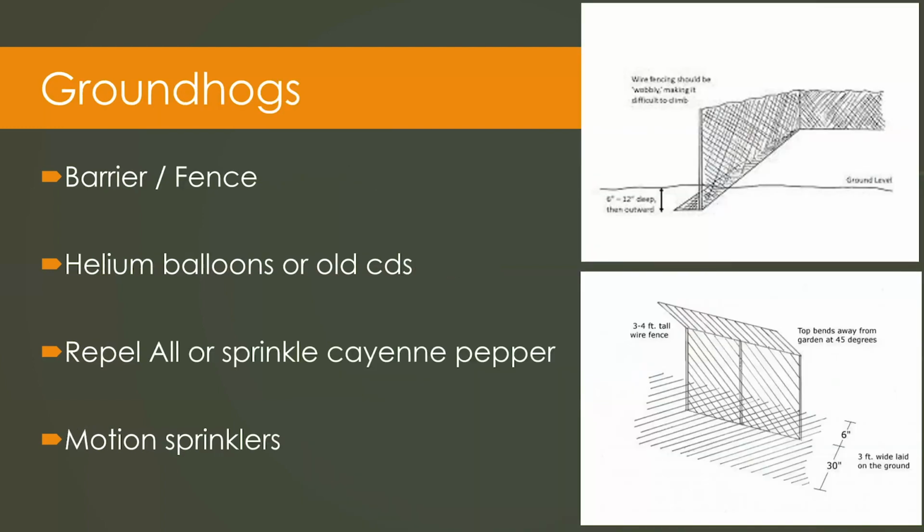One of the things that we like to recommend, if you're going to build a fence around your garden and you're going to do the fence that comes out to like an L shape, make that fence wobbly. They can climb, but if it's unstable, then they're more likely not to climb that wall to get over the fence into your garden. Another option, if you want to build a sturdier fence, is to take the top of it to a 45-degree angle out. So if they do climb it, they're going to climb outward away from the garden. They're going to fall. They're not going to climb over it.